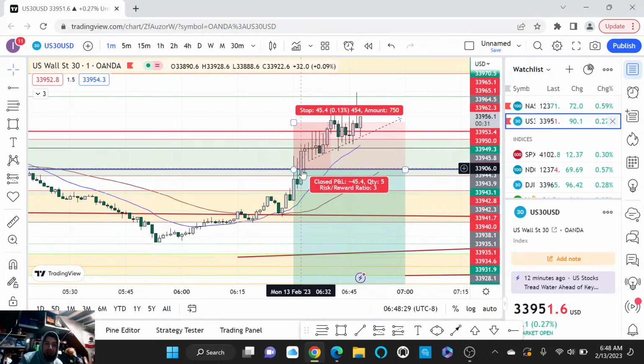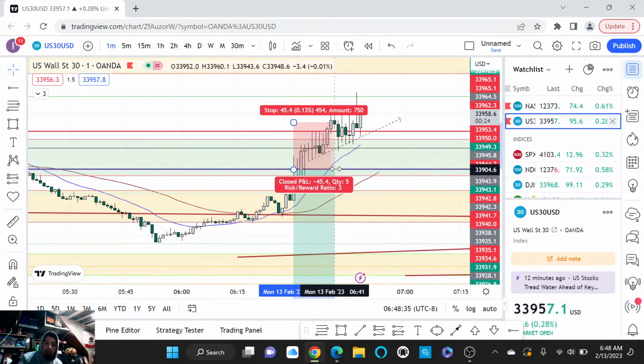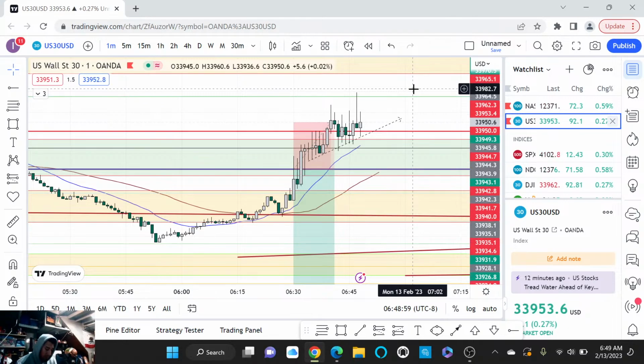Honestly, that's pretty ugly for an open right there. Look at that. And honestly, the market is pretty dead for it being a Monday and not seeing a lot of movement for the past 10 minutes now. So, see what it gives us.